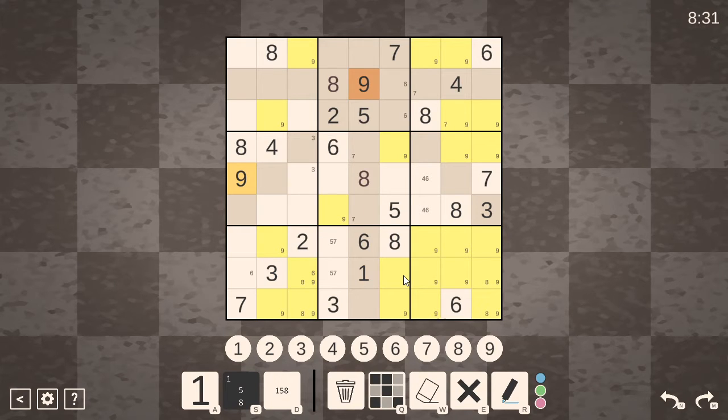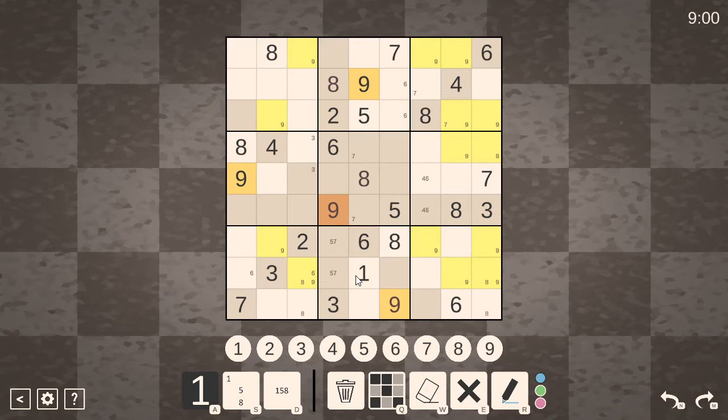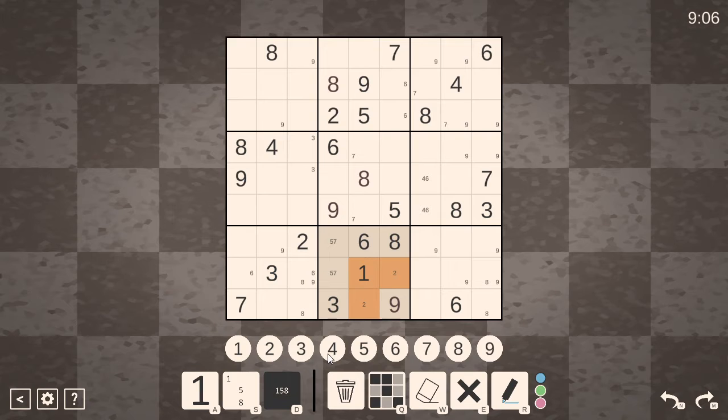Oh, this 9 would be both of those. Okay, so I know what that 9 is. Either one of these would have pretty big consequences on the puzzle. Oh, since we know this is a 5-7 pair, there has to be a 2 somewhere in there. And a 4. Not sure if that helps us. That's okay.